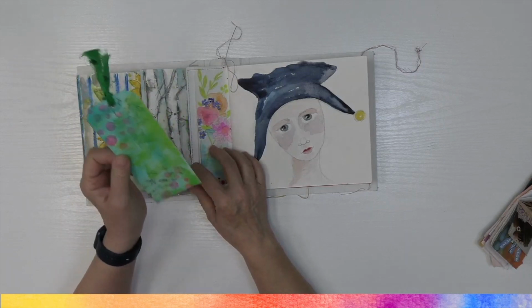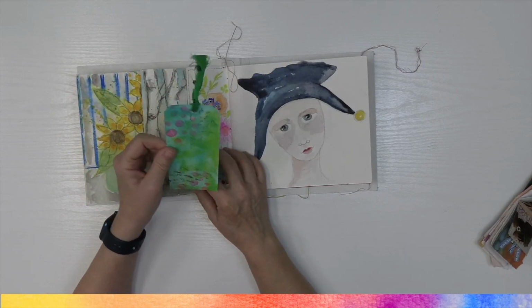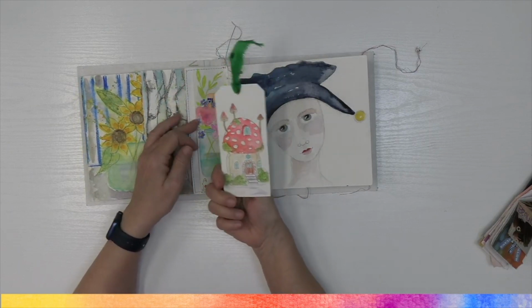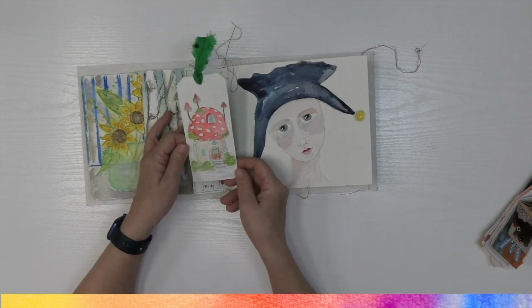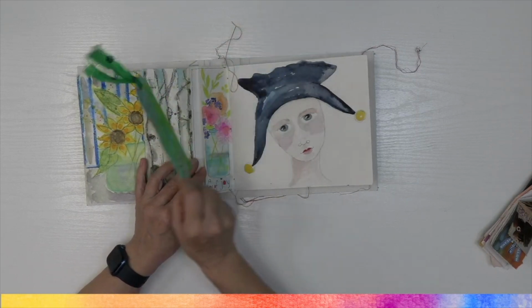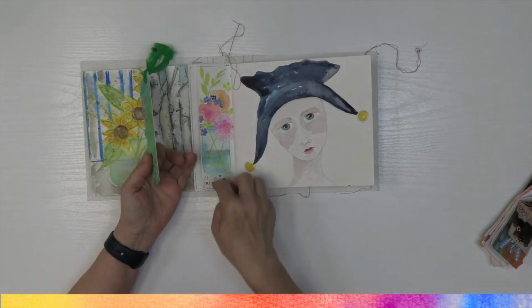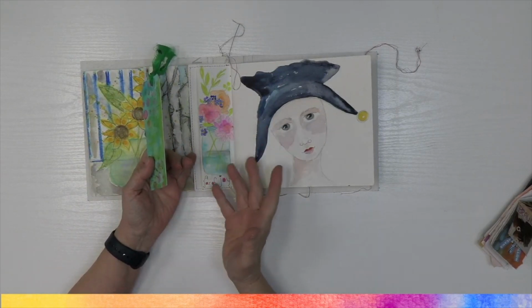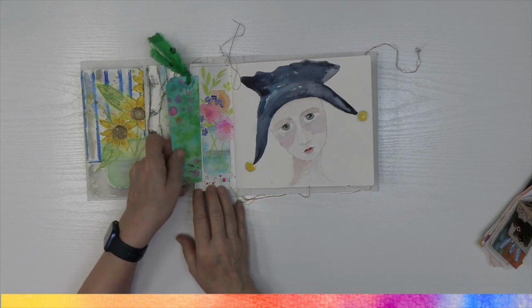So I made a tag from one of my discarded pieces, and on the back I did draw a little mushroom house. Sometimes I just feel like cute. And I just did draw and watercolor a jar of joy. I do like flowers.